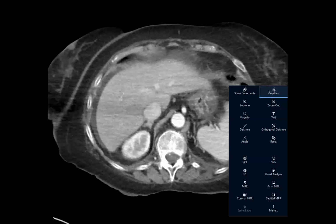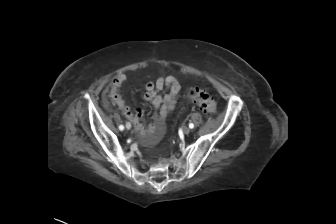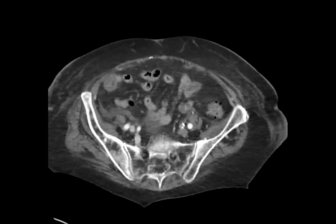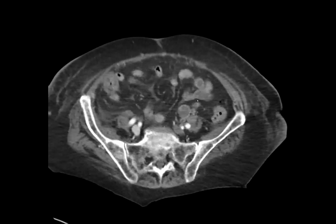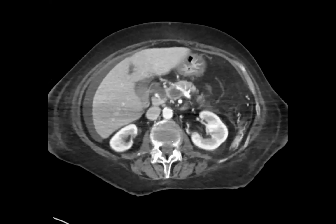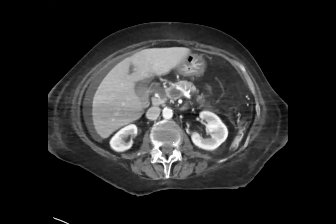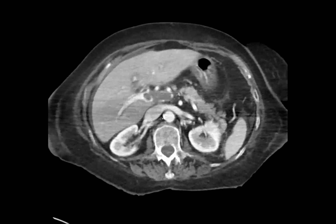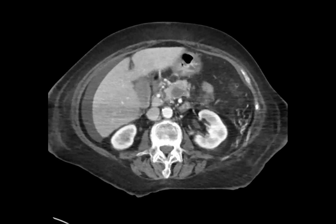So this patient had abdominal pain. There is this process right here, and I'll show you on the coronal as well. And then there's some findings up here. The portal vein thrombus. Yes, good. So we've got some bland-looking dark portal vein thrombus here, a little bit going intrahepatic, mostly in the main portal vein, a little bit in the splenic vein.